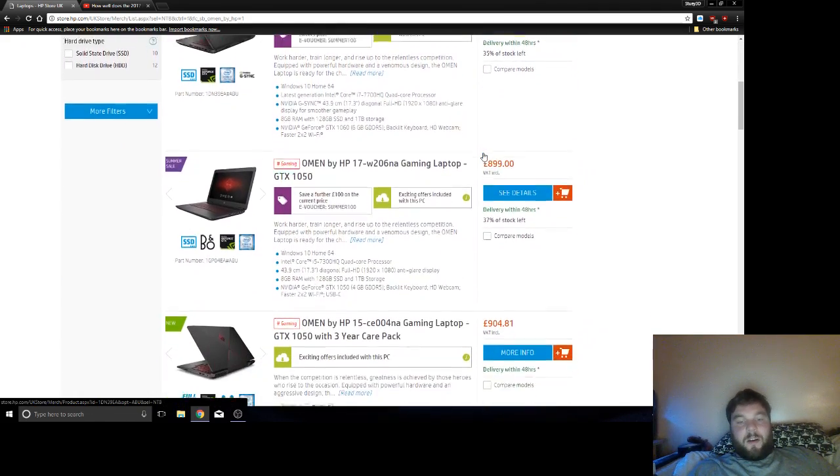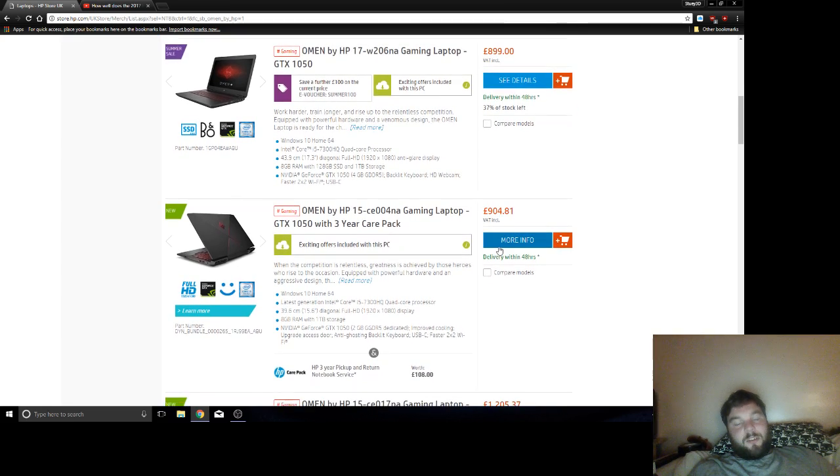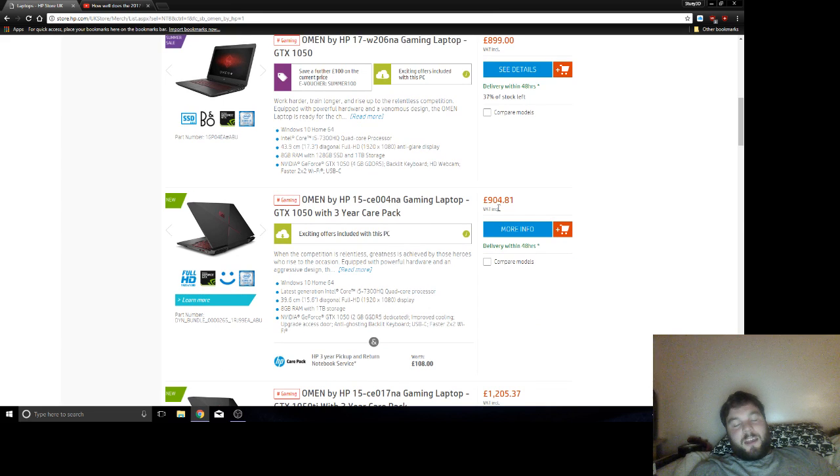The i5, the i7 there is the replacement for what my one is now. It's nearly £100 more expensive than when my one was full price, and actually it's a lower spec because it doesn't have the 128 gig SSD. It only has the 1 TB hard drive. But I've pointed this out before on a previous stream. These newer models are a lot more expensive, and you are getting less laptop for the money.